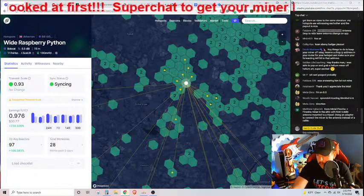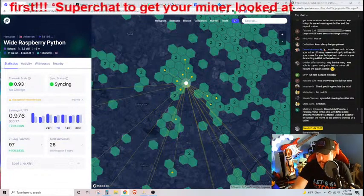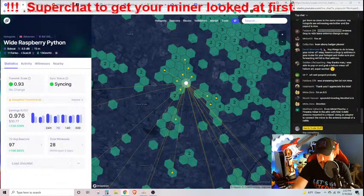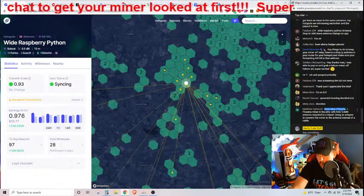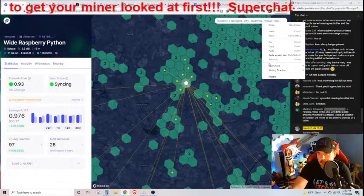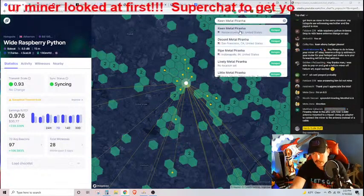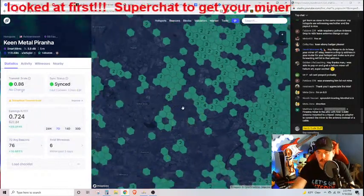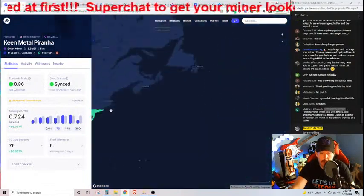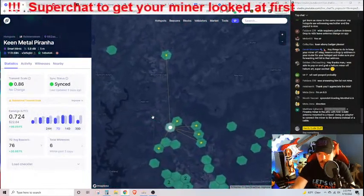Keen Metal Piranha Finestra miner in the attic with a rack 5.8 dBi antenna mounted to a tripod, using an adapter to connect the miner to the antenna instead of a cable. That's not a bad way to go, depending on what kind of adapter you are using, because there is some signal loss when it comes to adapters. But it's probably going to be a lot less of a signal loss than if you were using a longer cable. So you are in the attic and you have a 5.8.